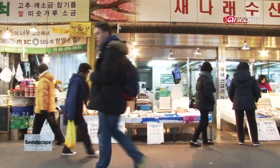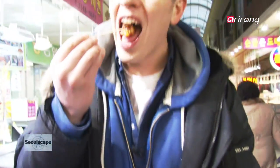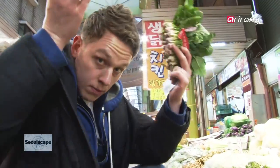And what's a trip to the marketplace without snacks? Just wandering while munching on tasty snacks. It's quite fun.